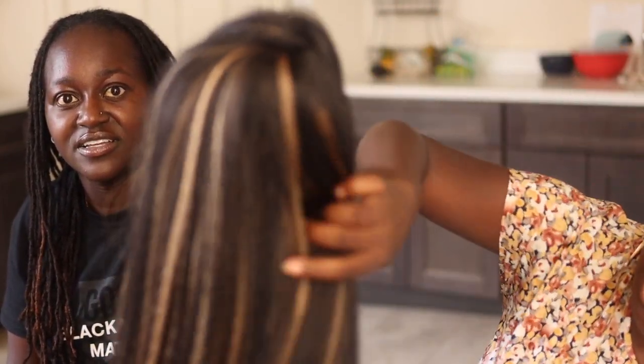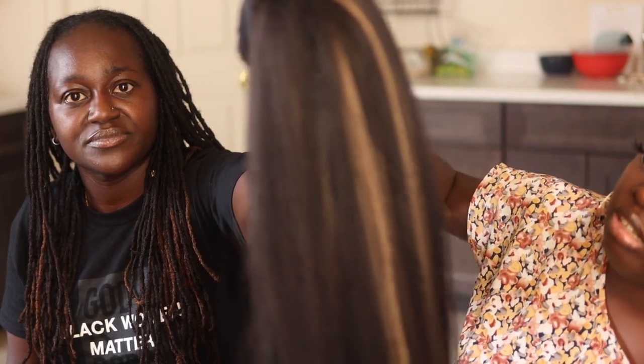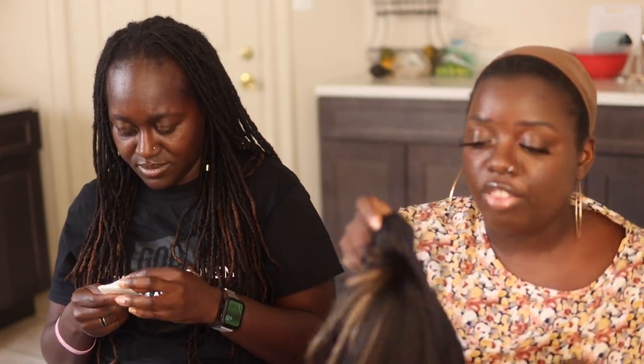I haven't. And actually these highlights, normally I'm very picky about the highlighting on synthetic wigs, coloring in general, but these are actually not too streaky. Yeah, it looks natural. It looks pretty natural. Yeah, I like this. This is a good sign. And it feels so soft. Also, this is the cheapest wig in this haul.